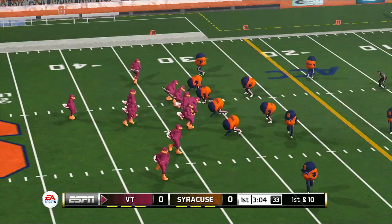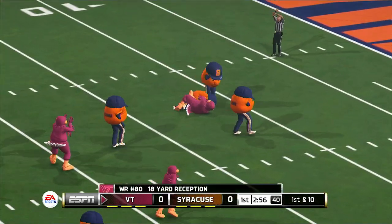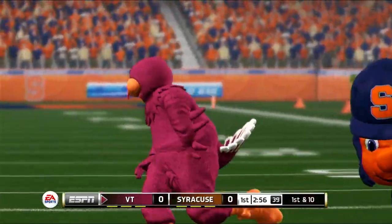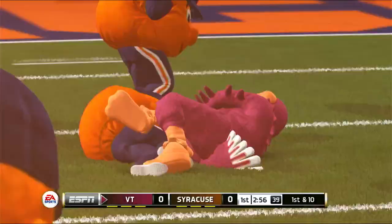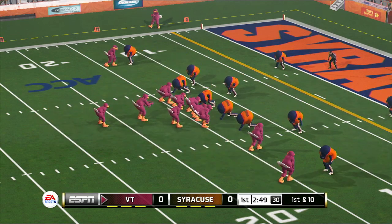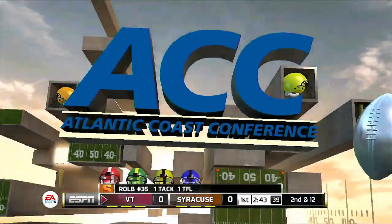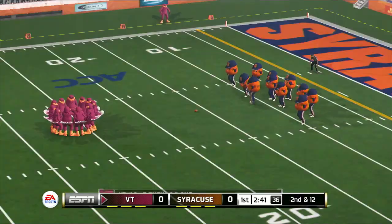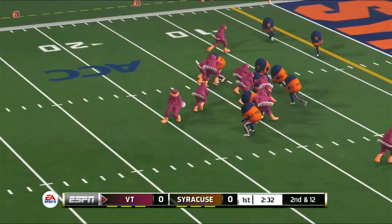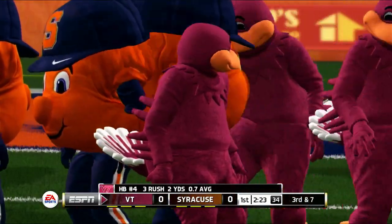Ball on the 32. Hey, check Mike 11. I'm coming. And he's immediately tackled. Number 9 on the tackle at the 14-yard line. First down. So the halfback loses about two on the run. From the 16-yard line, second down. This is the eighth play of this drive.